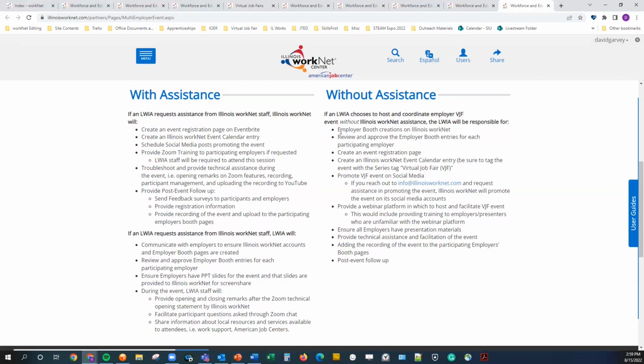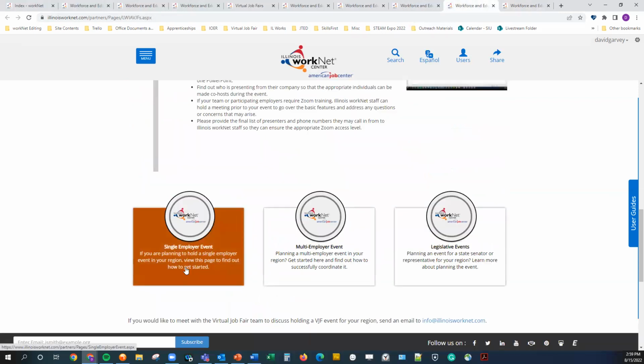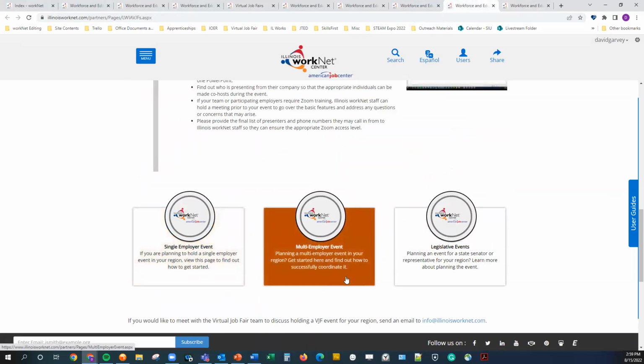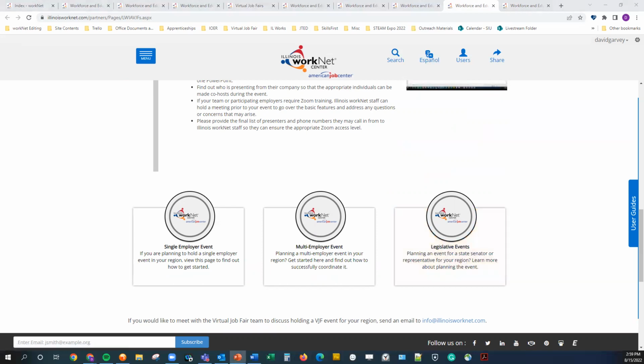Without the assistance, it just kind of breaks down everything we went over here of what you can expect. And so we have a page like that for single employer events. We just looked at the multi-employer event, and with the legislative event, we're a little bit more involved. If a state senator or representative reaches out and wants to hold an event, we'll work with them as well.